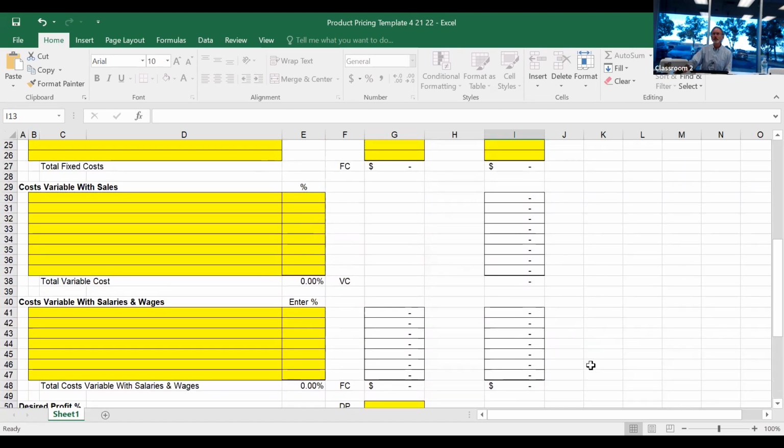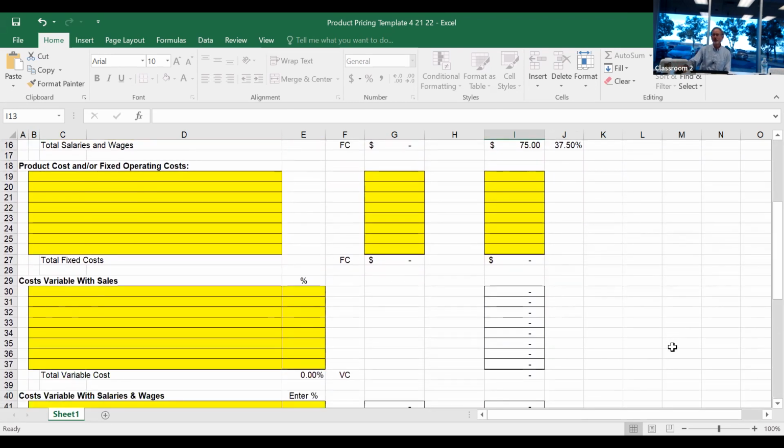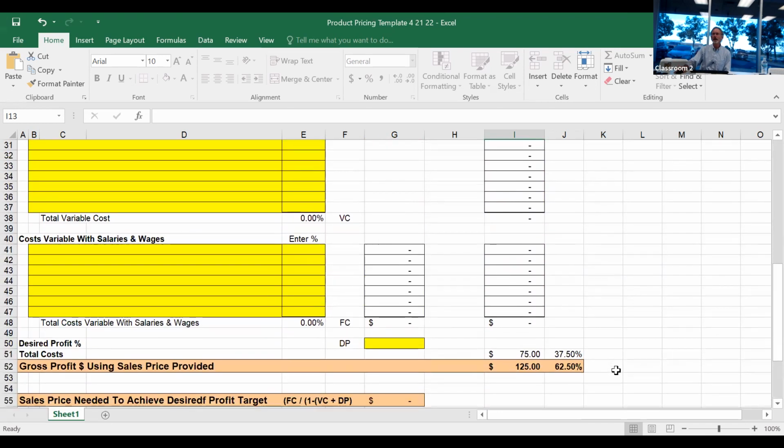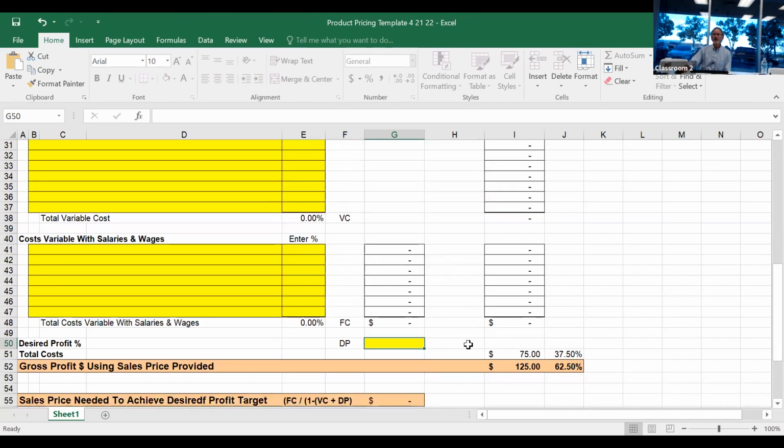So using this spreadsheet allows you to take what your pricing is, and I know, Jeremy, you and I talked about pricing at one point, right? Taking pricing and now putting in the different aspects of cost to provide that pricing, and it gives you what your gross profit is, as well as tells you what your costs are. You can also put in a desired profit. So let's say we've got a $200 sale, and I want a desired profit of $50.